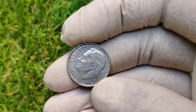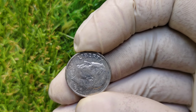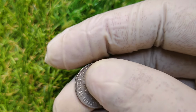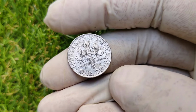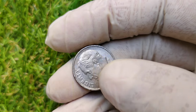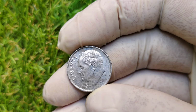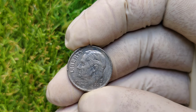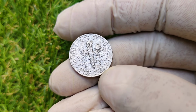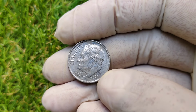Another sought-after error is the double die. This occurs when the die itself carries double details, causing parts of the coin to appear duplicated, especially around the lettering, date, or Roosevelt's facial features. Although double dies are more famous on older coins, modern examples still exist and can bring significant value when sharp doubling is present. A strong doubled motto or date on a 2013D dime is something every collector wants to showcase in their error collection.